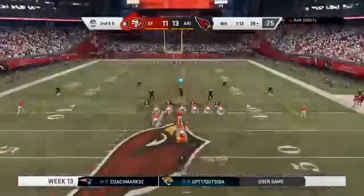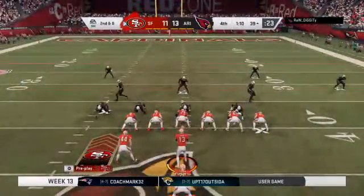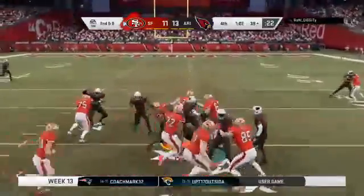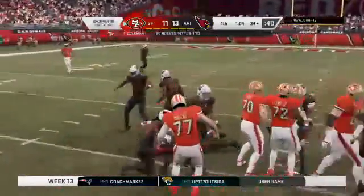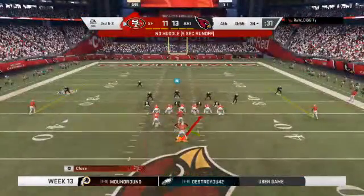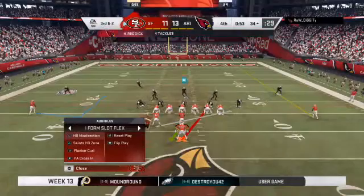The last run good for 2. Here's 2nd and 8. They will run again with Coleman. Call it a gain of 5 there on the run, but they'll remain a yard or 2 short here with 3rd down coming up.